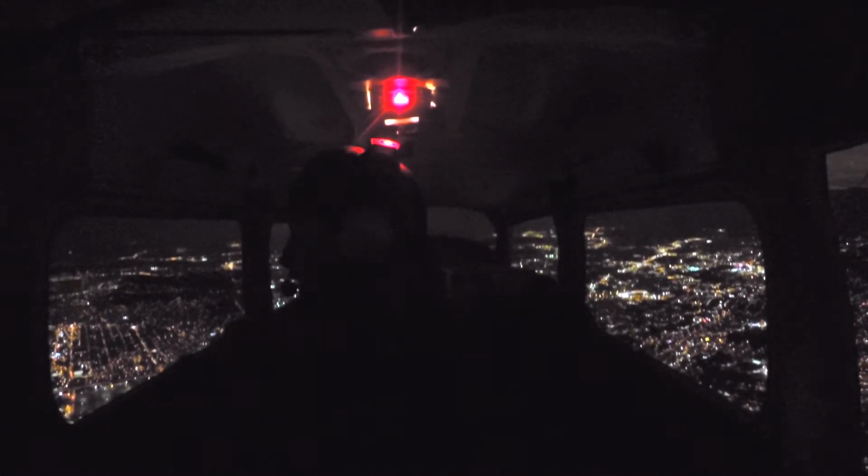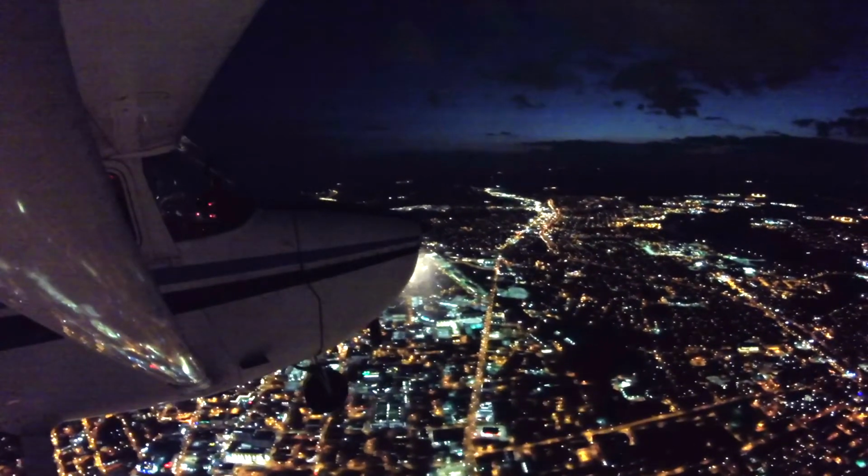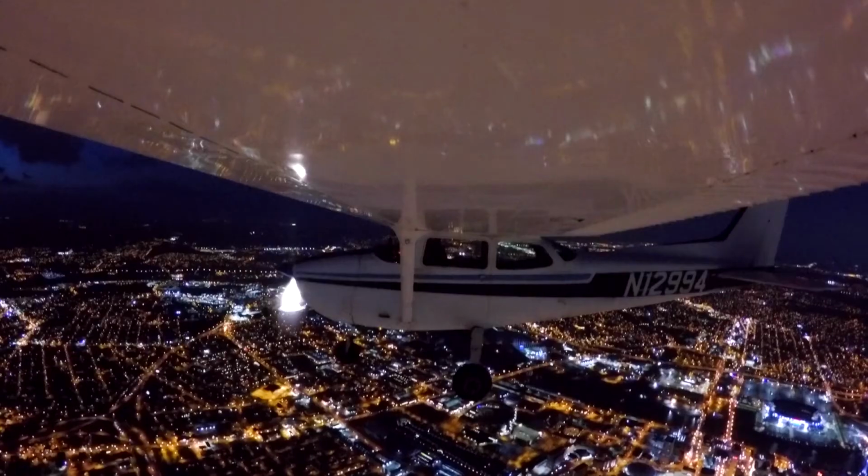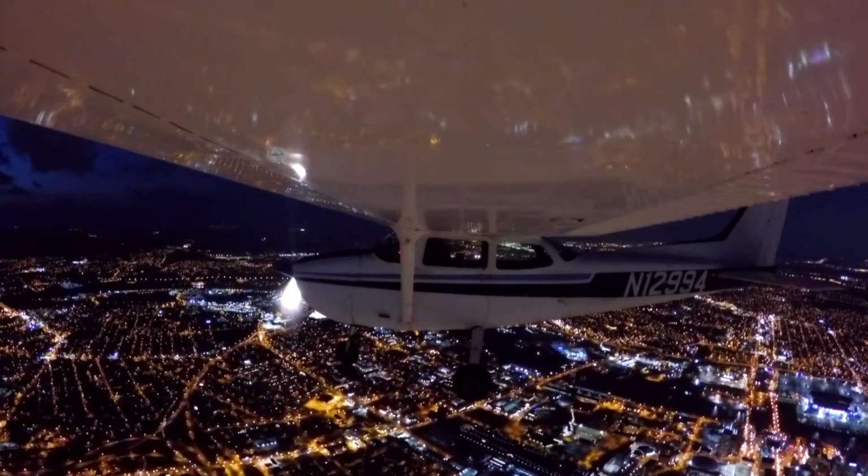This place almost makes it glow like Vegas did. Temperature 1 Celsius. Dew point 4 Celsius. Altimeter 3024 inches of mercury.